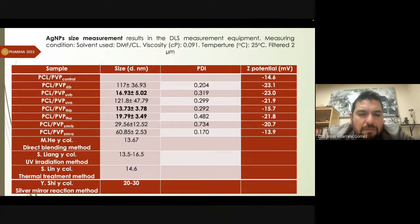The literature looks or searches for an optimized condition in their specific method. So that's why they obtain pretty small silver nanoparticles. But as you can see, for UV and thermal method, we obtain very good particle sizes.